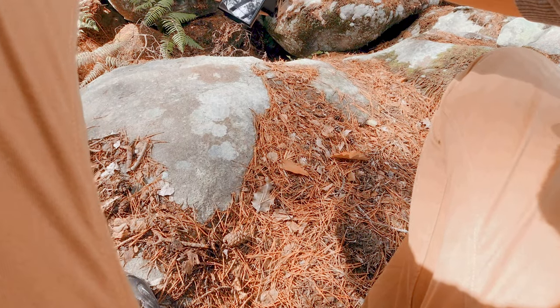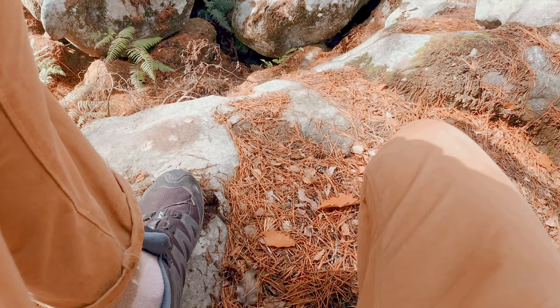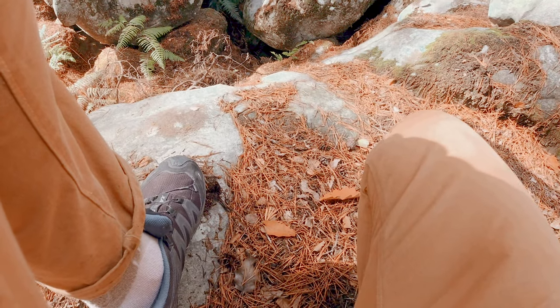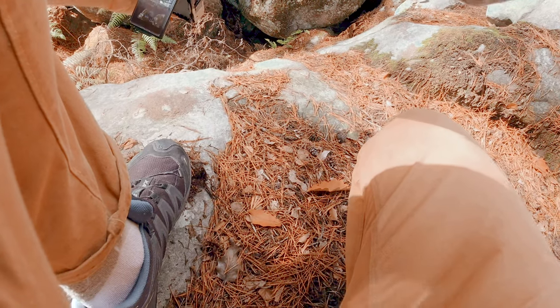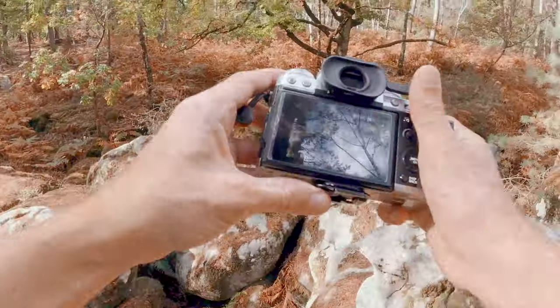I'm kind of struggling on this one, and there are the rocks in the foreground, but there are also the other trees in the background. And so what I decided to do, both with this lens and with the drone afterwards, is to take several shots and stack them together as a panorama in Lightroom afterwards in post.